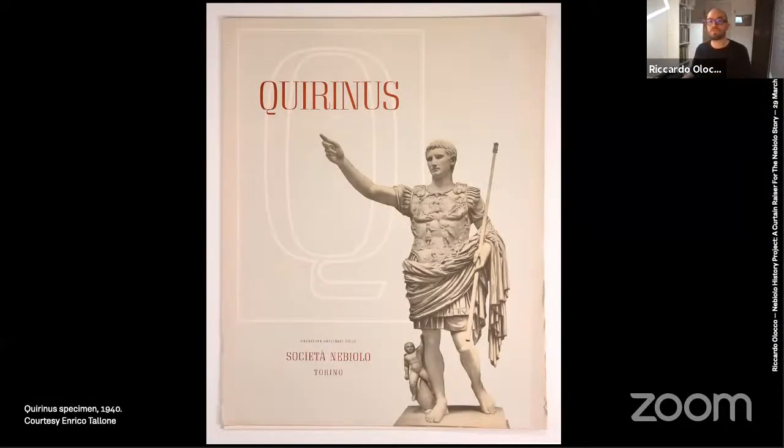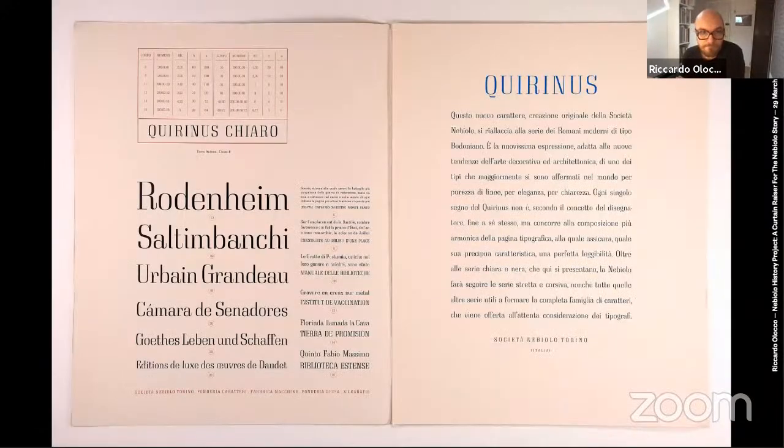And now Quirinus, released in the same year, 1939. Here you see the cover of the first specimen. As Butti claimed in the specimen of Quirinus, this type is the contemporary interpretation, I mean contemporary in the late 30s, of course, of the modern neoclassical genre. Butti spends the name of Bodoni and links the shape of Quirinus to current decorative and architectural trends.